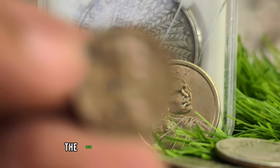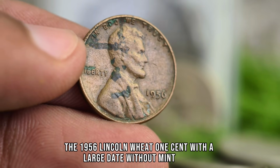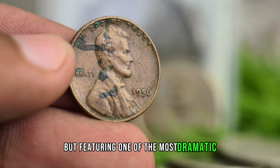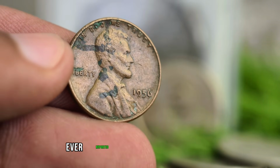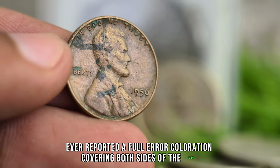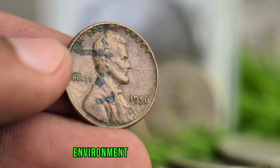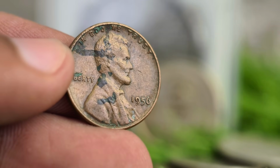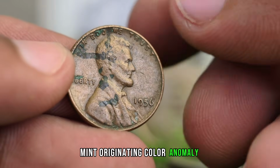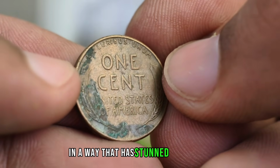Next up, the 1956 Lincoln Wheat 1 cent with a large date without mint mark, in circulated condition, but featuring one of the most dramatic and unusual errors ever reported: a full error coloration covering both sides of the coin. This is not a typical discoloration from wear, environment, or post-mint damage. Instead, this is a striking, mint-originating color anomaly that transformed the coin's appearance in a way that has stunned collectors.